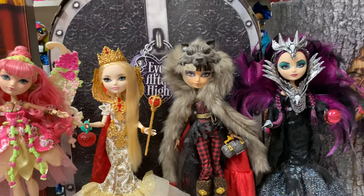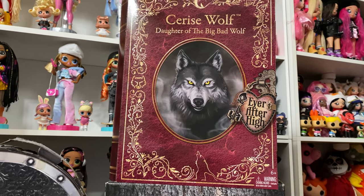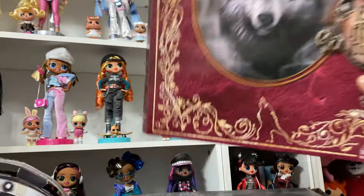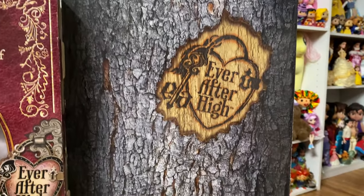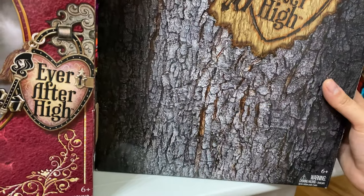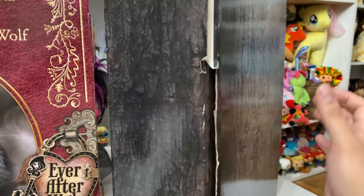And then this is the first Comic-Con doll that we ever received. Cerise Wolf, daughter of the Big Bad Wolf. Should we look at her boxes first or the doll? Okay. So, Cerise came in this box. Inside of this box. So, here's the outer box. It's like this semi-realistic photographed like wood. And then this is emblazoned on it. It's not like raised or anything, but it's just a really nice look. And it goes all along the sides and back.